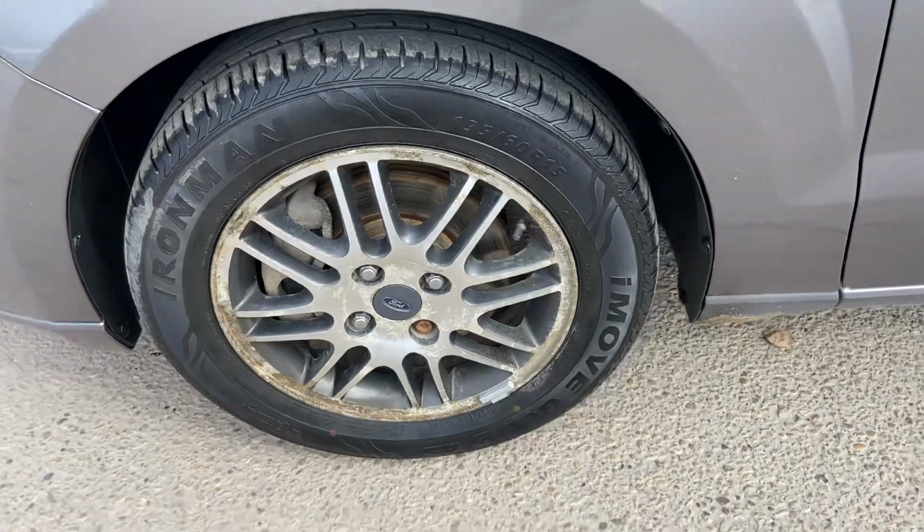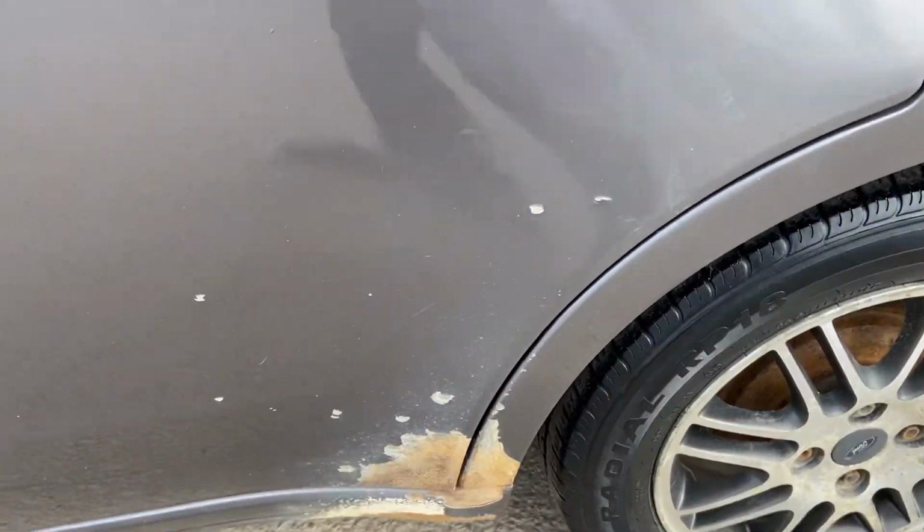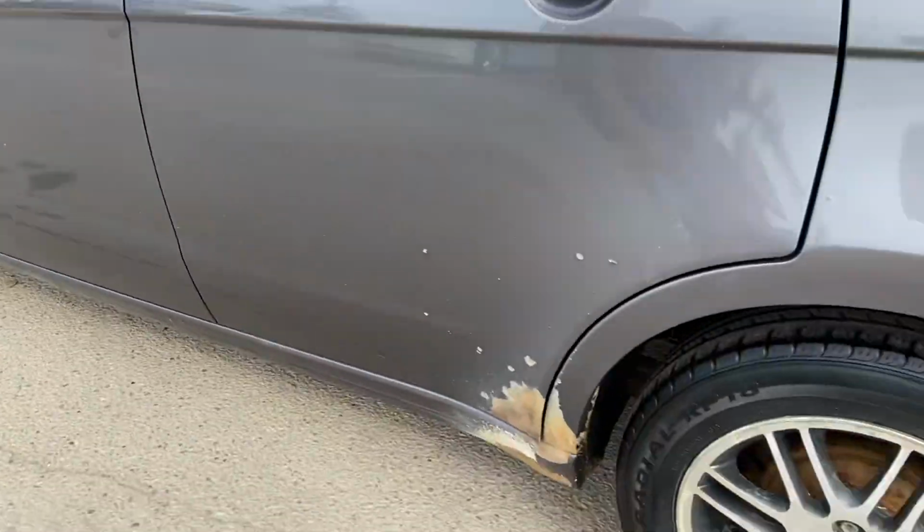Ford factory rims again on your 15 inch all season tires. There's some rusting and paint chipping on the back corners. It does have heated mirrors.